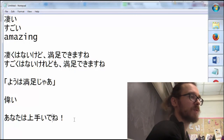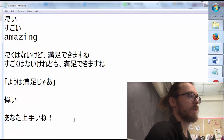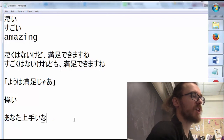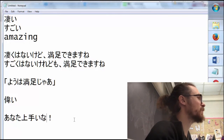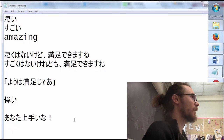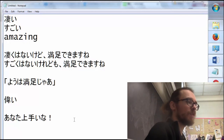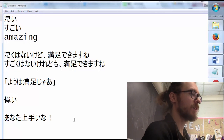But let's say we use anata like this. It kind of changes the respectfulness of it, and it becomes more strong, a little bit bold. Anata umai na. Anata umai na. It's like I'm telling you that you're good almost. And this na is like ne, except it's usually used by older people or that kind of older attitude, even if you're not that old. But it's that kind of feeling there.